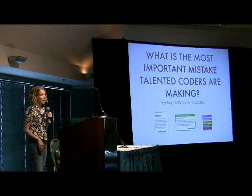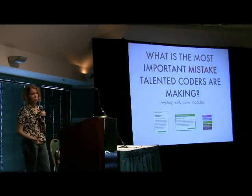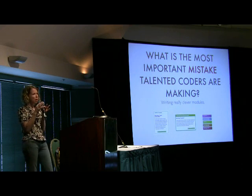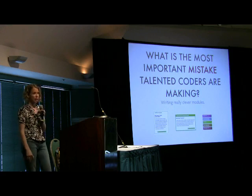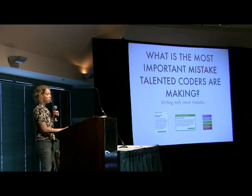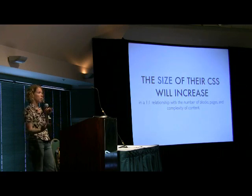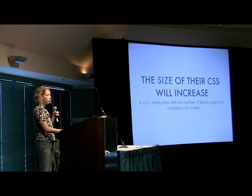One of the most important mistakes that our front-end developers are making is that they're coding really, really clever modules. An amazing module, which in itself is perfect, but has no sense of the overall architecture of the site, doesn't fit in, doesn't reuse. The size of their CSS is going to increase in a pretty direct relationship with the sort of functionality that they have available.